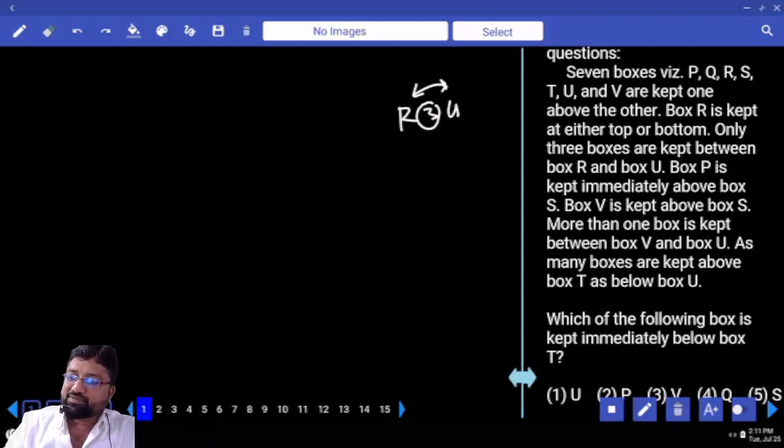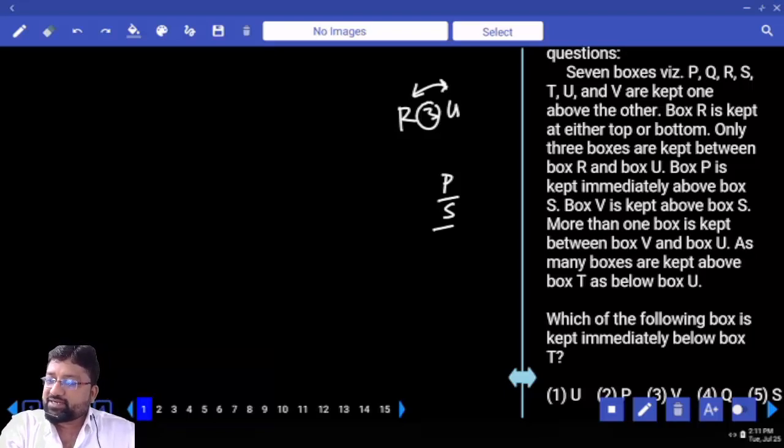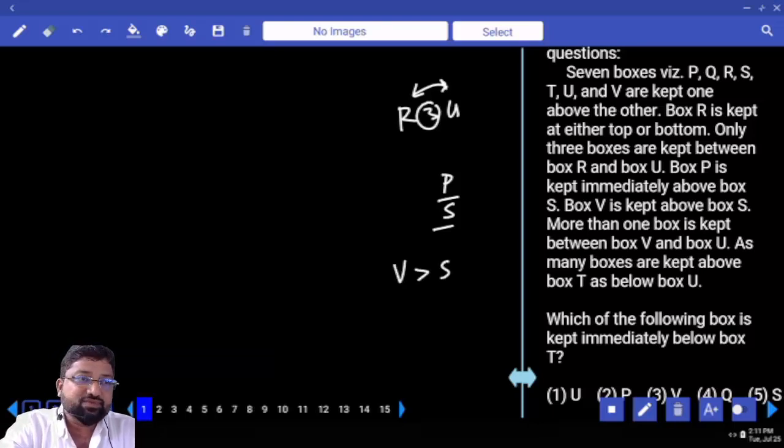Box P is kept immediately above S. Immediately above S is P. Next, box V is kept above S. It is not immediate. Okay. Next, more than one box is kept between V and U. Between V and U, there is a gap of more than one.